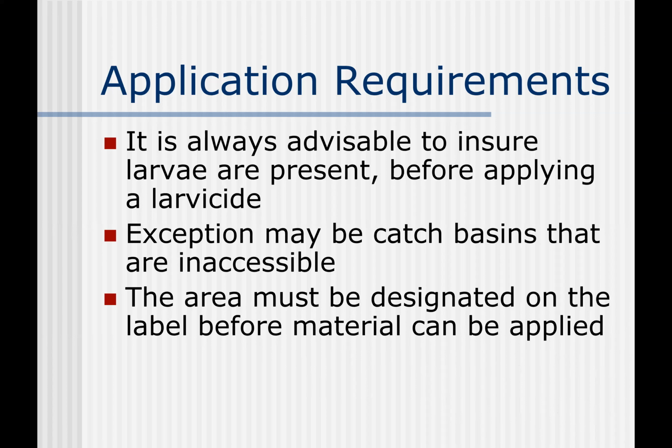Application must be designated on the label. So any place where there's water or will be water is generally what it says on the label. During the time period when you're doing your application, the water should be present for more than 10 days so that we know we're actually involving the larvae in it so they will not reproduce as adults.